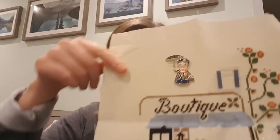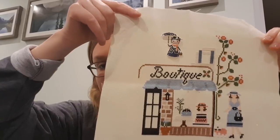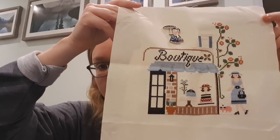So I've done a little bit on this one. I've become a bit of a fan of Country Cottage and Little House Needleworks in the past year or so. And this is La Boutique by Country Cottage Needleworks. It still is quite a way from being done, although it looks like I've done quite a lot. There's still a lot to go.